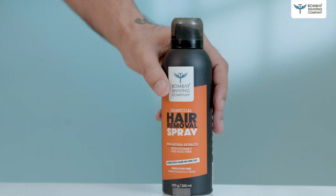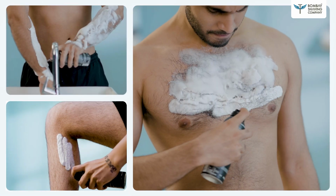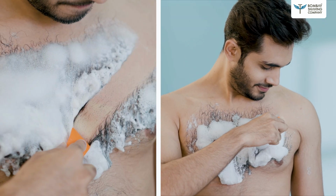Hair removal sprays are the most convenient and painless way to remove unwanted body hair. That much you're convinced of.